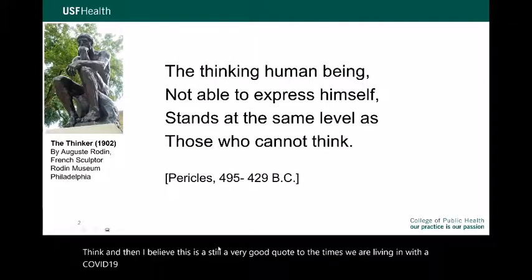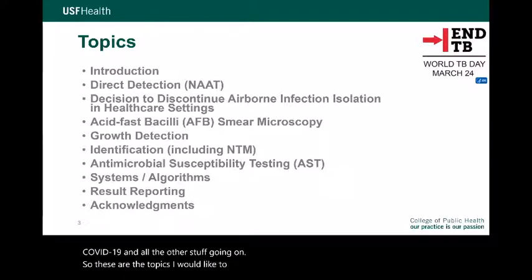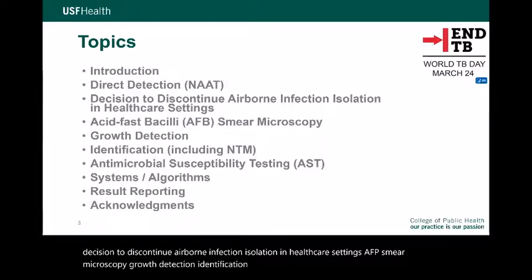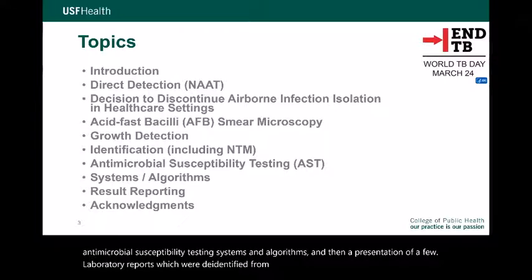With COVID-19 and all the other stuff going on. So these are the topics I would like to address: an introduction, direct detection using a NAT, decision to discontinue airborne infection isolation in healthcare settings, AFB smear microscopy, growth detection, identification including non-tuberculous mycobacteria, antimicrobial susceptibility testing, systems and algorithms, and then a presentation of a few laboratory reports which were de-identified from various hospital and public health settings, and then I close with acknowledgements.